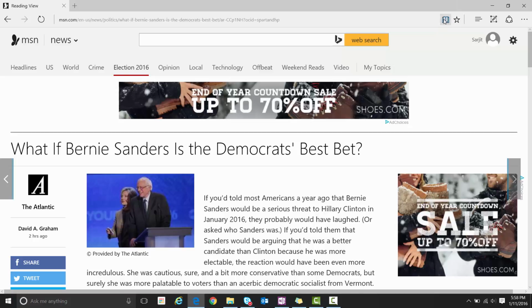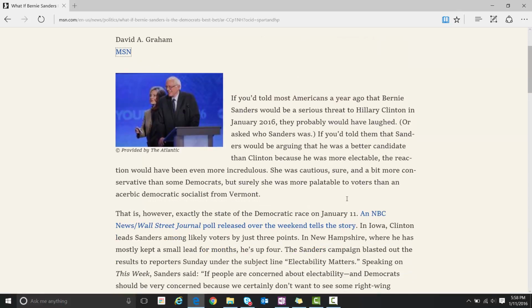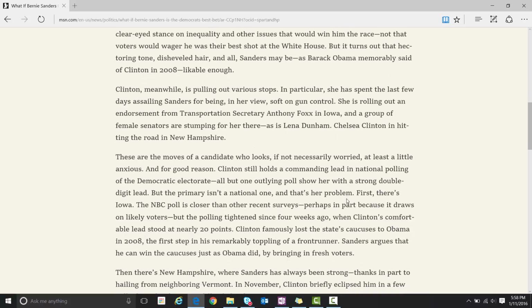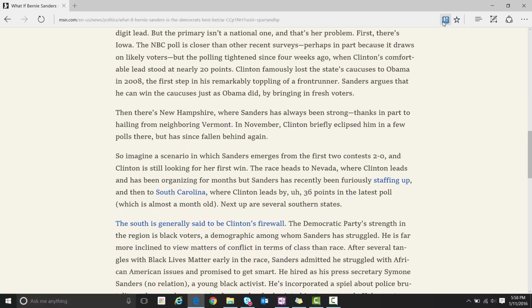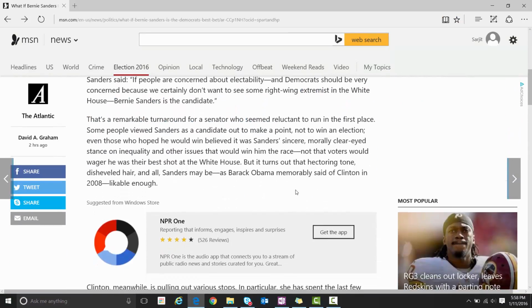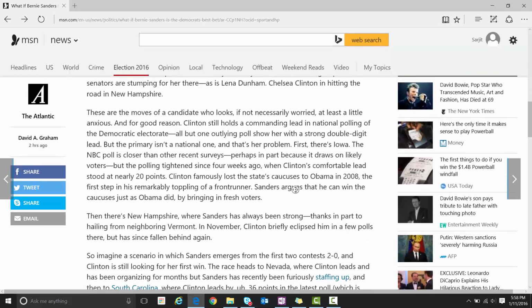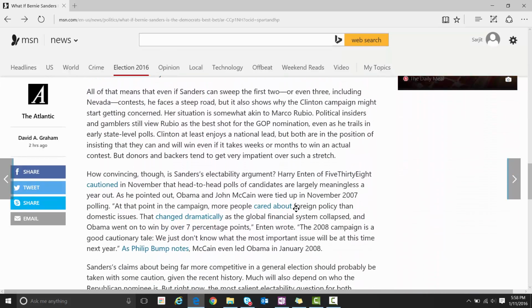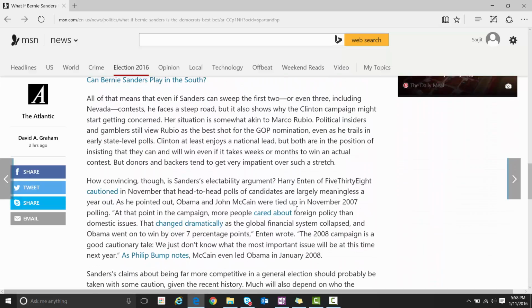And if I click on this book sign here, you can see it turns into a more friendly book version or reading version of the article. And you can always change it back if you want to. I've had a few bugs with Edge, but it's a great improvement over Internet Explorer, and they did a great job, particularly in competing with Chrome.